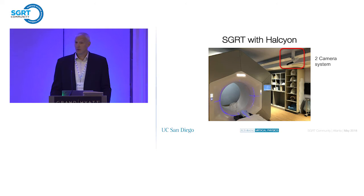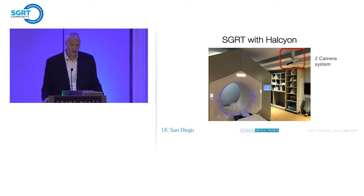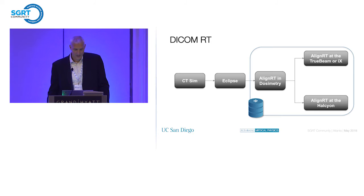Okay, I'd like to transition now into just walking through a case of how we use SGRT with the Halcyon. So when the Halcyon was delivered, we were lucky to also get funding for a 2-camera system in the Halcyon room. And the cameras are on either side. Those are just conventional cameras that we use in our other treatment rooms, and those cameras are on either side of the Halcyon device. And the first thing we noticed is that, I'll walk you through this pathway.